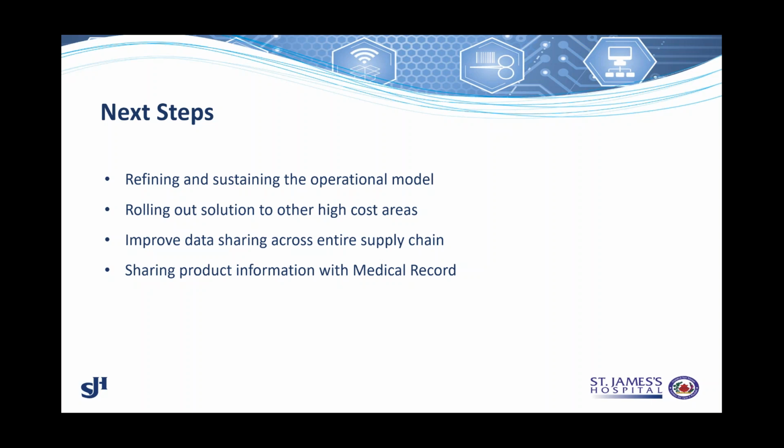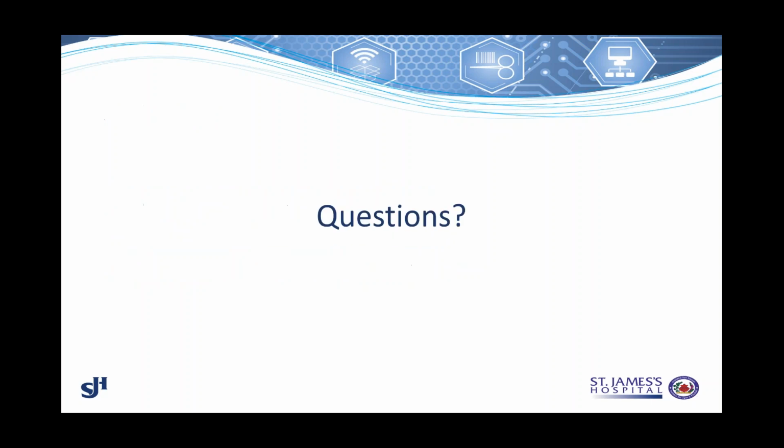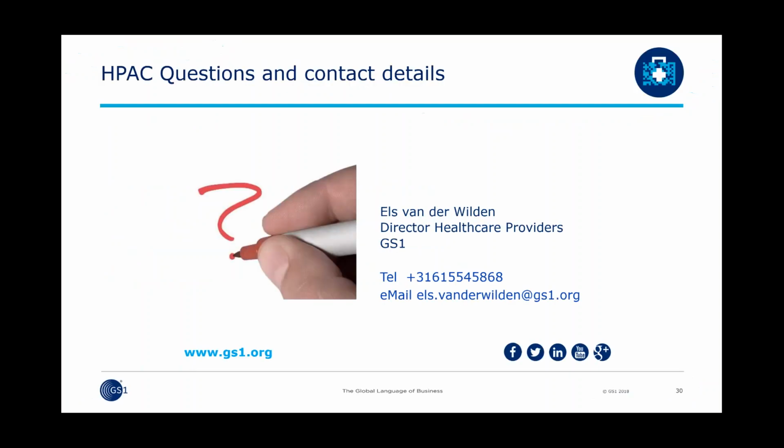And I think, again, we're looking at integrating what products we're capturing into the medical record, so that when the clinician opens the medical record to start documenting information, a lot of the information around the product type is already there within the medical record. So that's something we're definitely looking at doing. And I think that brings us to the end of the presentation.